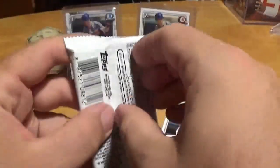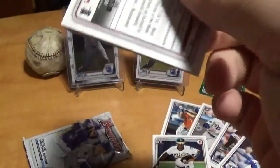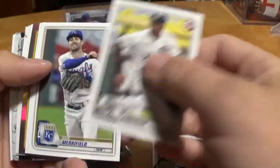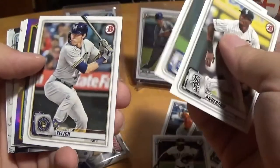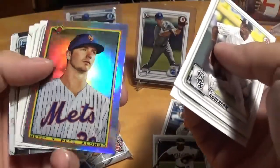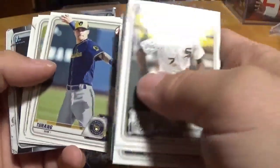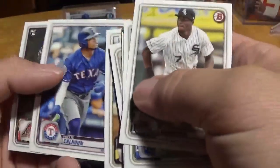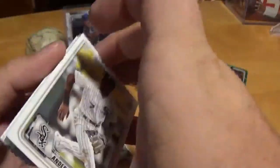Alright, 2 more in this blaster. Yet to pull a Witt or a Dominguez. Although I'd like to get the straight Dominguez cards. The base. Tim Anderson. There's Merrifield. Wrong Witt for this pack. Yelich. There's Pete. That's cool. I'm a Pete collector. Turing, Paredes, Gorman, Shortridge, Anderson, Reynolds, Calhoun, and Gallen.